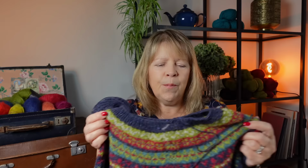I'm not sure. But anyway, because it's so nearly there, I'm going to push forward with it, finish the steeking, block it, and there's a little bit of seaming to do under the arms, and then see how we go. Because to be honest, it's so close. If I decide it is too small, then I'll give it to somebody else to wear. But I do love it.